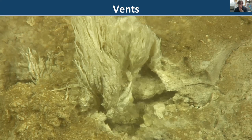I can't tell you much deeper than that, but my microbiologist friends on the project assure me that these sulfur-eating bacteria are being attacked by viruses. So I guess nobody's safe no matter where you are.